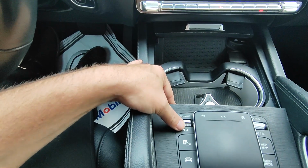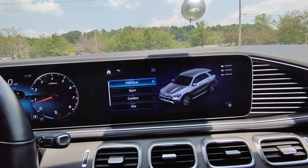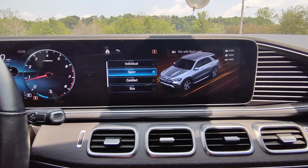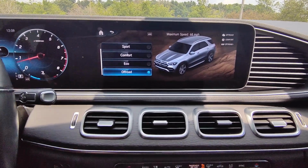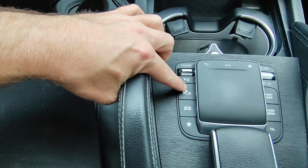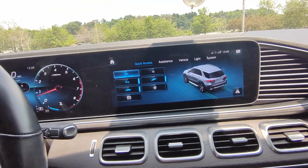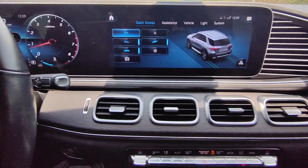You have a dynamic button here, which is going to change the feel of the car. For either individual, you can set up everything specific, or just go to straight sport, comfort, eco, so on and so forth, off-road, all the way through all those different settings and features. You can go to your cameras from here. Then this one right here is a quick access menu where you can turn off different safety settings and things of that nature.